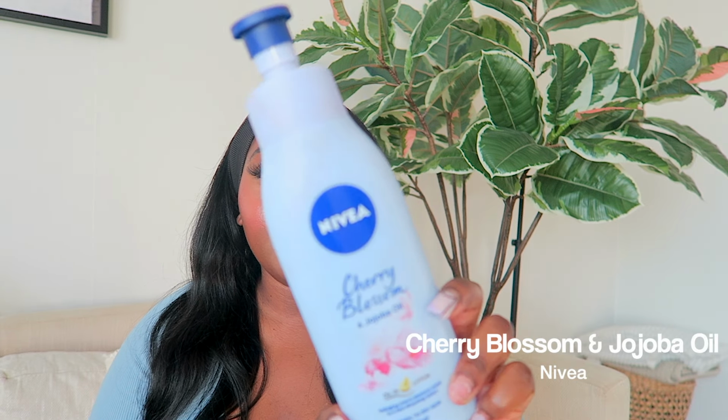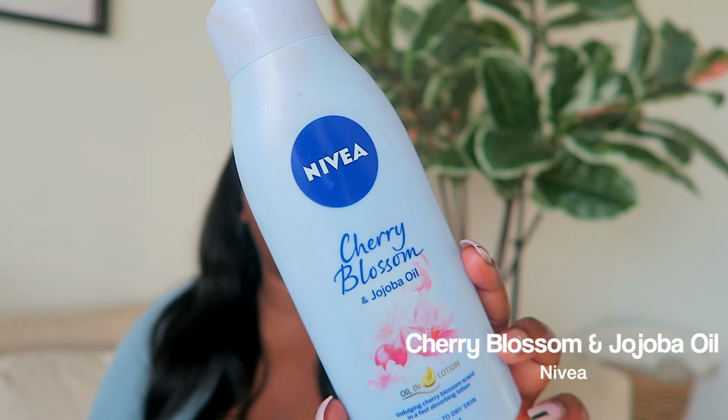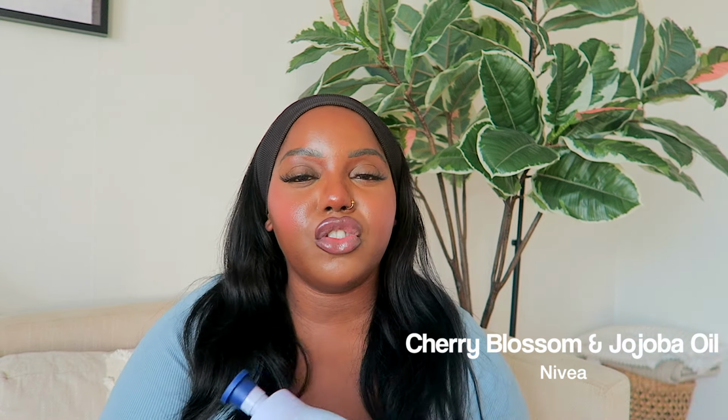Sticking with Nivea, next we have this Cherry Blossom and Jojoba Oil from Nivea. And this one I would say was okay. It wasn't moisturizing for me. It was too thin and runny.